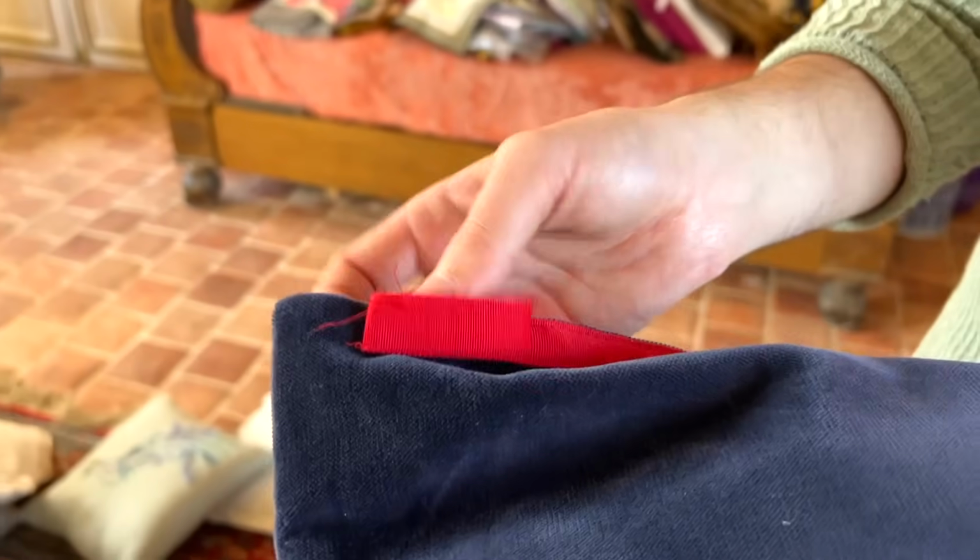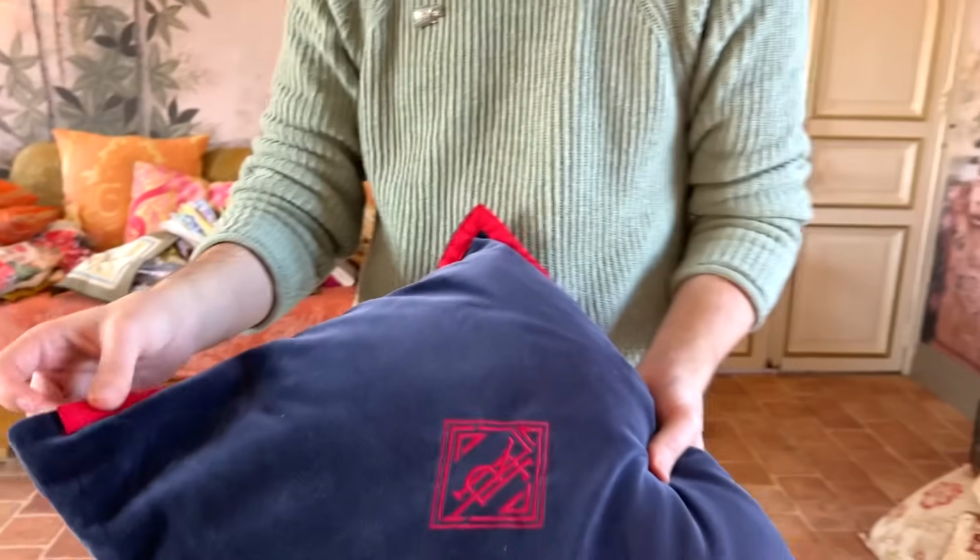So this one has always had this broken. Can we just take that off? I know. Let's just take it off, because I really like this. It's really fun. Let's put that in the repair pile and take it off altogether.